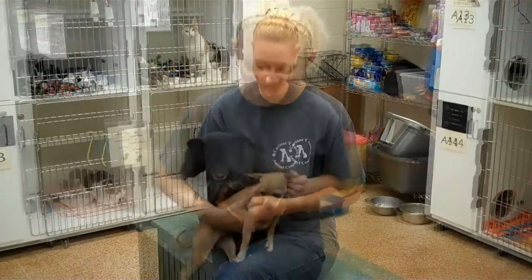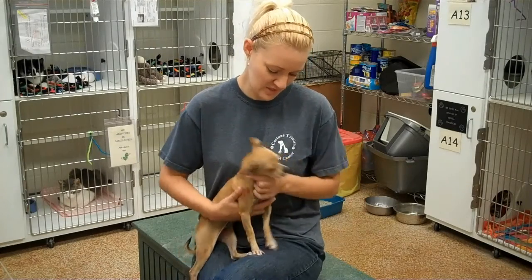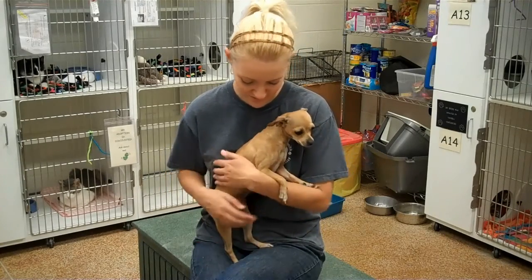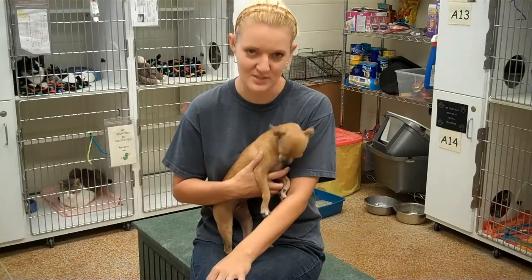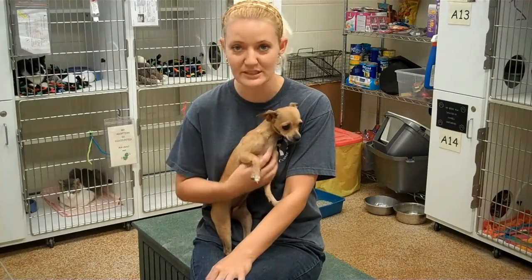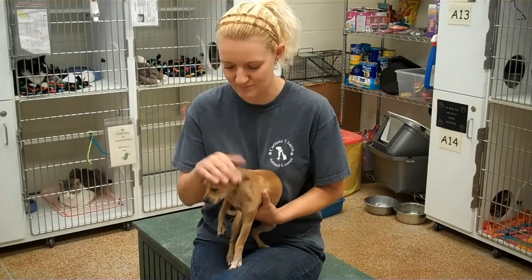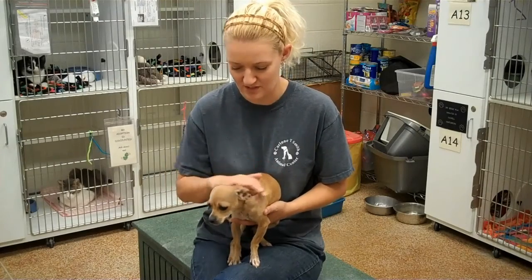This is Juno, and she's a 4-year-old female Chihuahua, and she only weighs about 4.5 pounds. So she's already full grown, and she's just a tiny little dog. She came in with another dog, and the other dog's already been adopted, and she's left behind. And she's pretty lonely back there by herself, but she's a really sweet little girl. She just wants to be held all the time. See, she's trying to get her head under my hands, so I pet on her. But that's all she wants, is someone's lap to sit in and someone to pet on her and love on her.